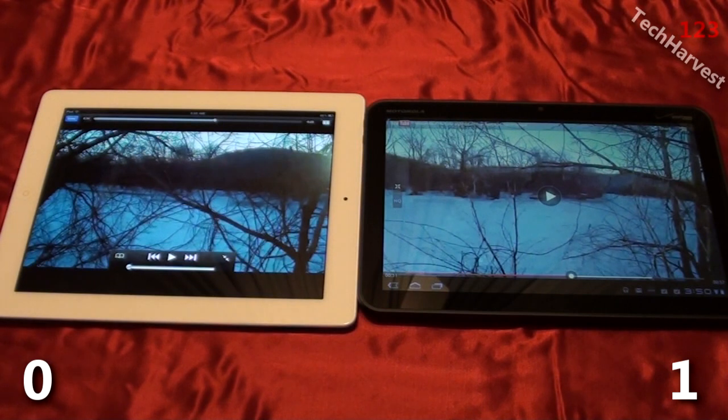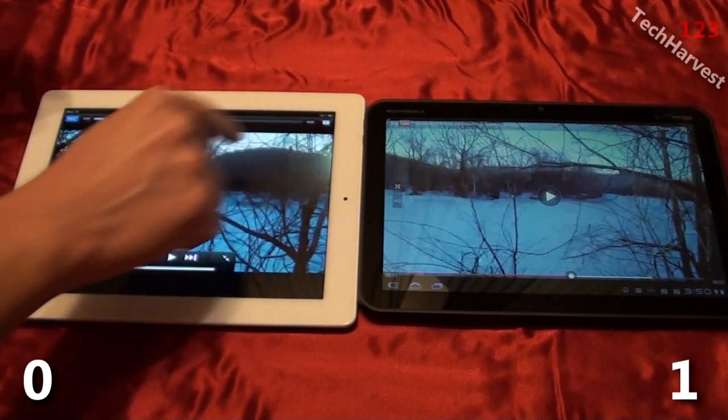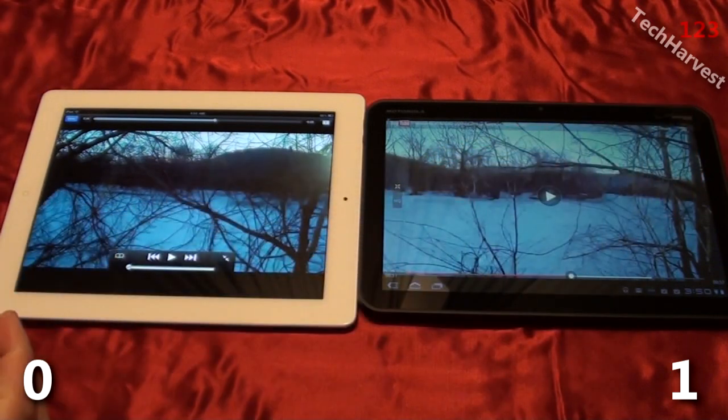Now, as you know, when you measure screen size, you measure it diagonally. The measurement on the Apple iPad 2 is a 9.7-inch screen. The measurement on the Motorola XOOM is a 10.1-inch screen. It's a slightly larger screen, but the device isn't much larger than the iPad. They're very comparable in size.